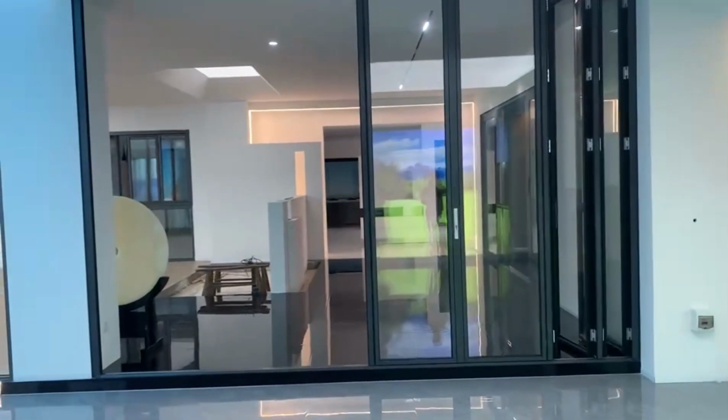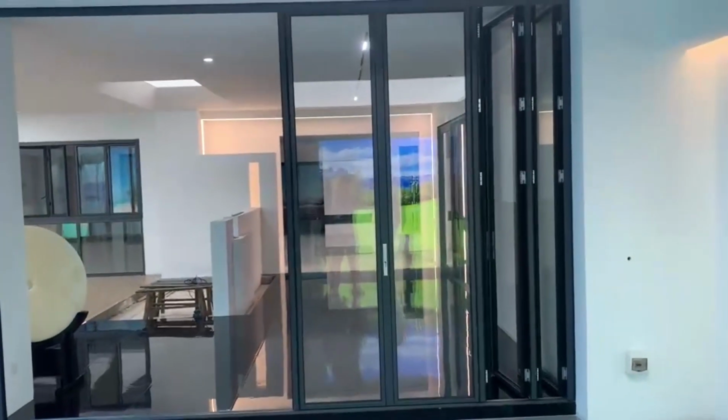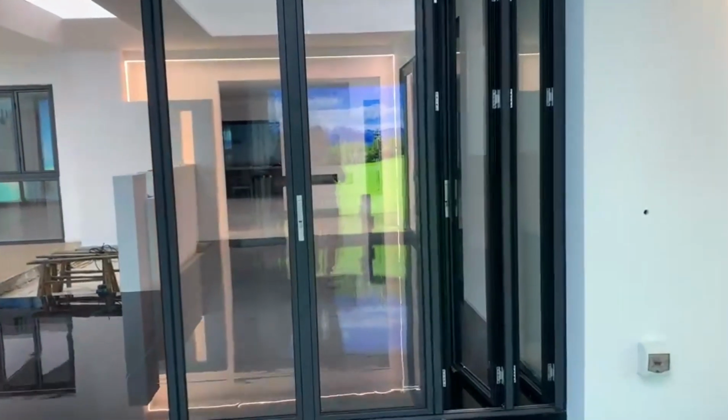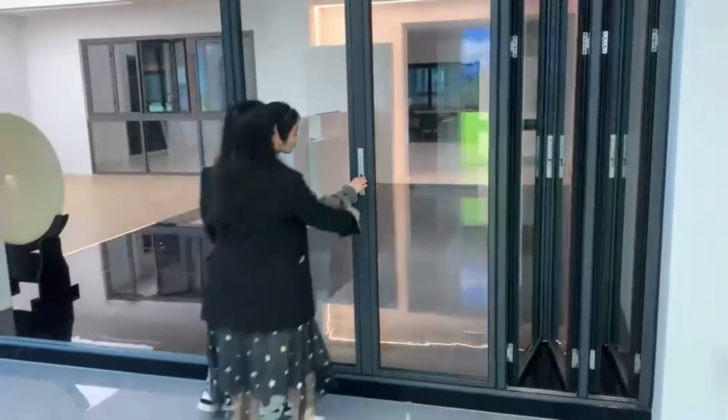Last but not least, customization. With a wide range of designs, materials, and finishes to choose from, you can tailor your windows and doors to suit your personal style. Whether you prefer sleek and modern or timeless and elegant, the possibilities are endless.